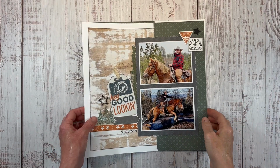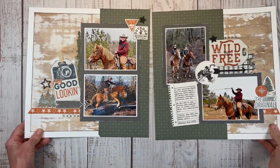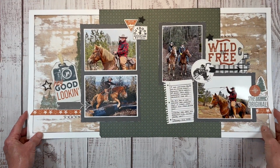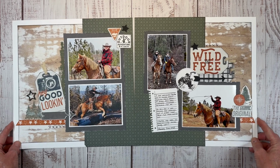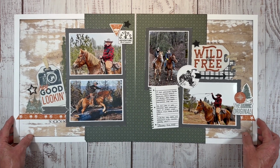Here we have another double page layout featuring Hey Handsome. Yep, that's the last one there. There's going to be more coming. You'll see some stash busting videos with Hey Handsome because I just love it. And like I said, I have quite a bit of it.